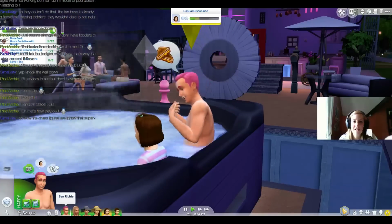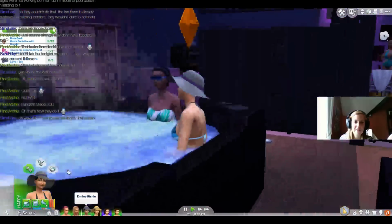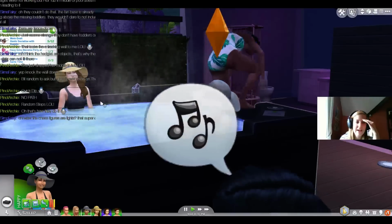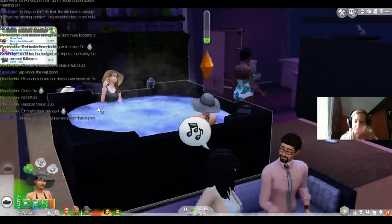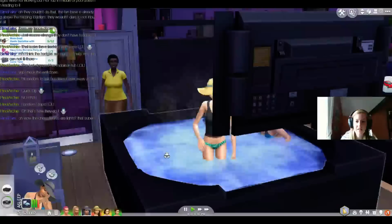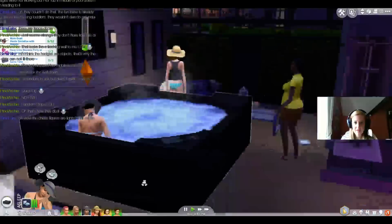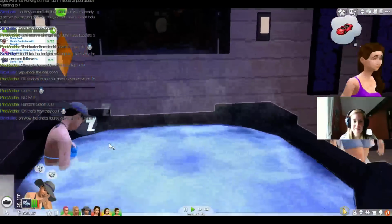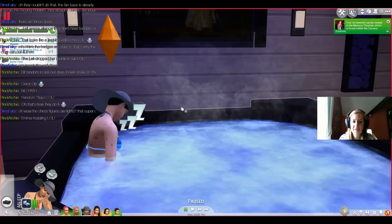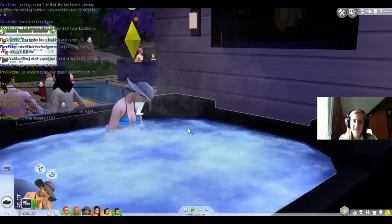Oh, there she is. I like to do that. It's nice. Nice little interactions. She's going in there. Oh, God. Will she spread that disease? Nap. Can you nap there? So I guess with their emotions as well. She's asleep. Just stay asleep. That's lovely. So you can sleep in the hot tub. Very nice. Bit dangerous. She's going to be so wrinkly.